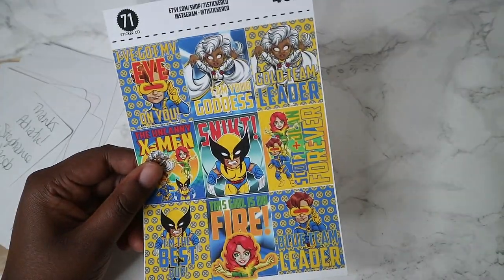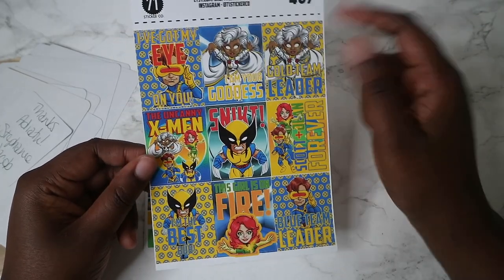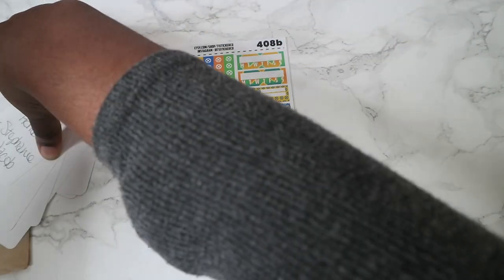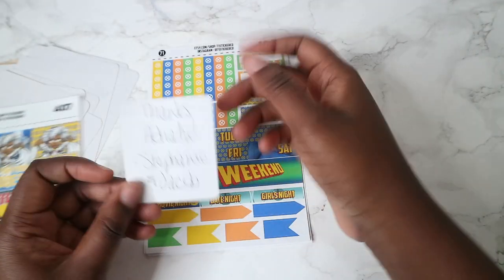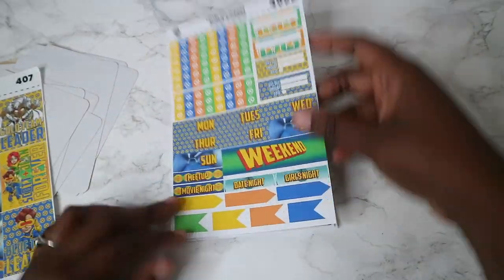Yes, so good, I zoomed up. So with all the X-Men characters on it, or a lot of them on it. And these are more of the comic characters rather than the ones that were in the film. And then I noticed the thank you note at the back. It was a freebie. And then that was the rest of the kit.